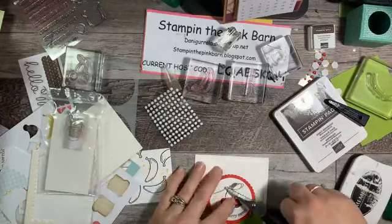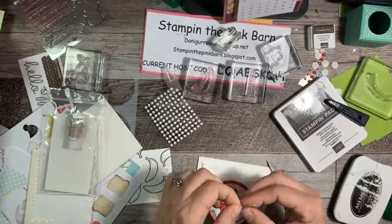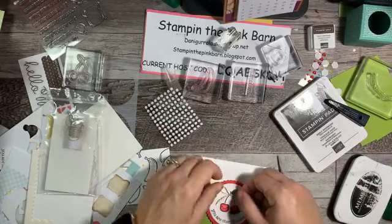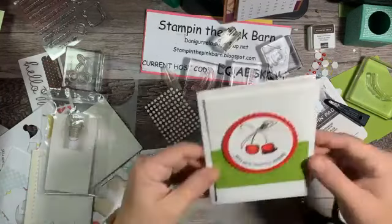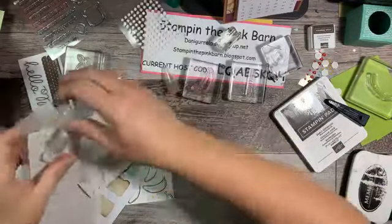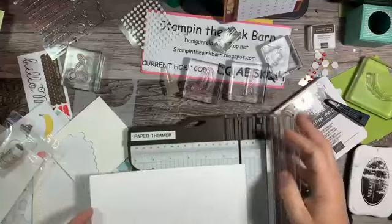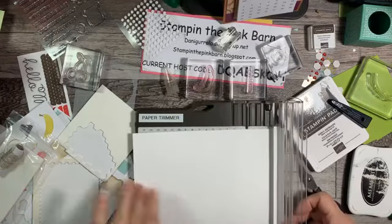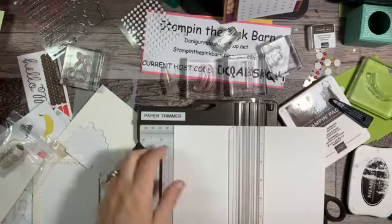Oh my goodness gracious. Did you see that just pull that apart? There we go, for the love of Pete. Yep, okay. We'll leave it like that. Okay, so let's do the next one. So our card base, and I didn't score this, so this is our thick white cardstock. This is 8.5 by 5.5, and then I'm going to score it at 4 1/4, like that.